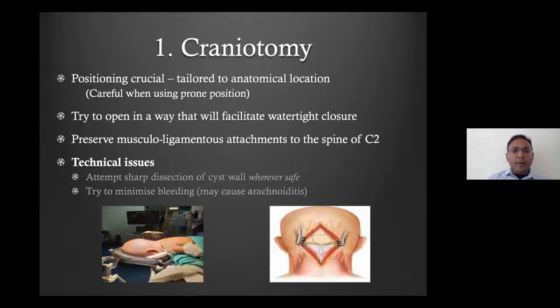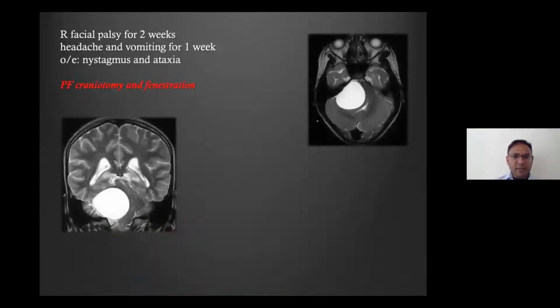You've got to try to open in a way always, and I think this is a general surgical principle we all need to remember, that open in a way that will help you close and at least facilitate a watertight closure. Preservation of the musculoligamentous attachments to C2 is always useful. So technical issues, just a few things. Whenever you attempt to fenestrate the wall, it needs to be with sharp dissection where it's safe, and try to minimize bleeding to minimize arachnoiditis.